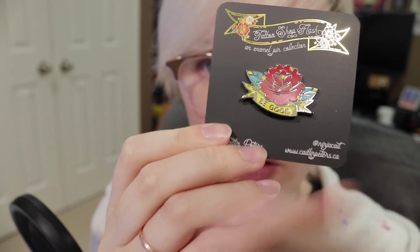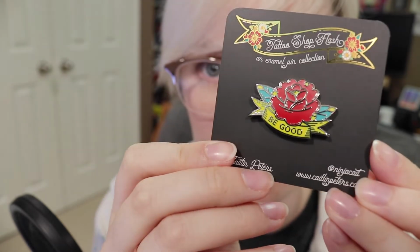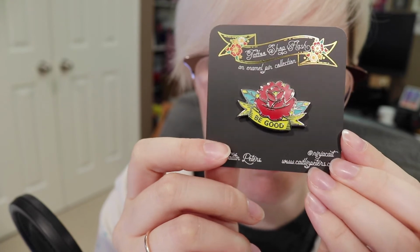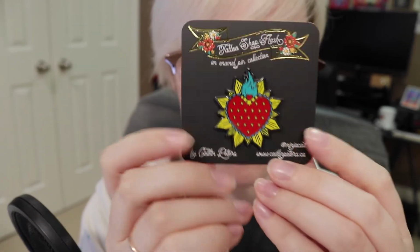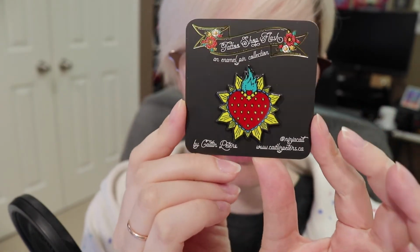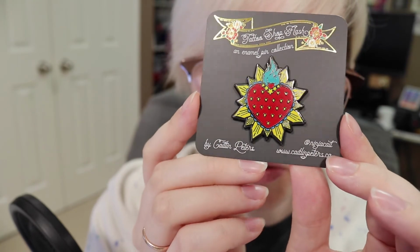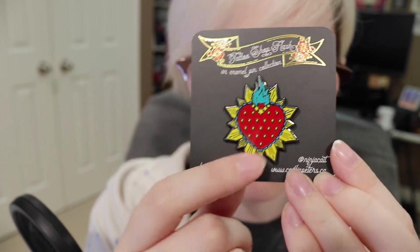Then I've got this Be Good flower. Just a riff on the traditional flowers with scrolls and banners tattoo. Nothing crazy going on there. And the Sacred Berry. It's sort of a spin on the Sacred Heart iconography. It's a little heart-shaped strawberry with beams radiating out of it. I just wanted everything to feel like kind of cutesy, but also like pretty, I guess. Hopefully I achieved that.